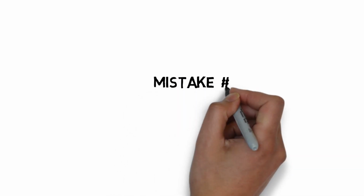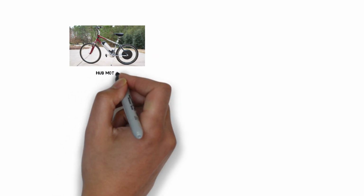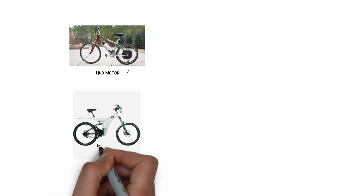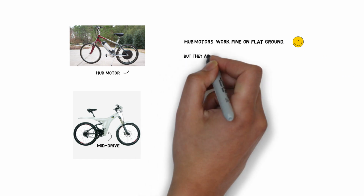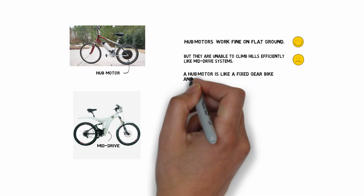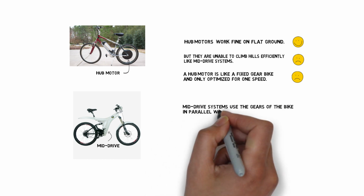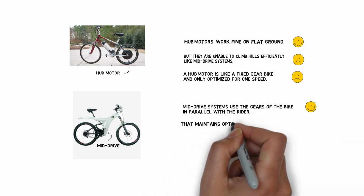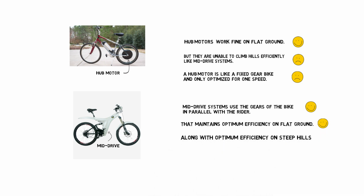Mistake number 3. Buying a hub motor e-bike to climb hills. There are 2 main types of electric bike drive systems: hub motors and mid-drive systems. Hub motors work fine on flat ground, but they are unable to climb hills efficiently like mid-drive systems. A hub motor is like a fixed gear bike and only optimized for one speed. Mid-drive systems use the gears of the e-bike in parallel with the rider. That maintains optimum efficiency on flat ground, along with optimum efficiency on steep hills.